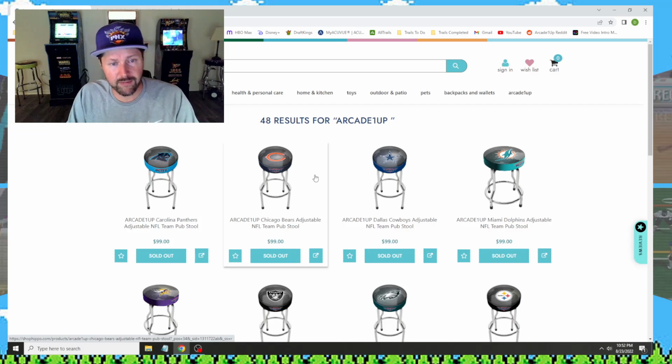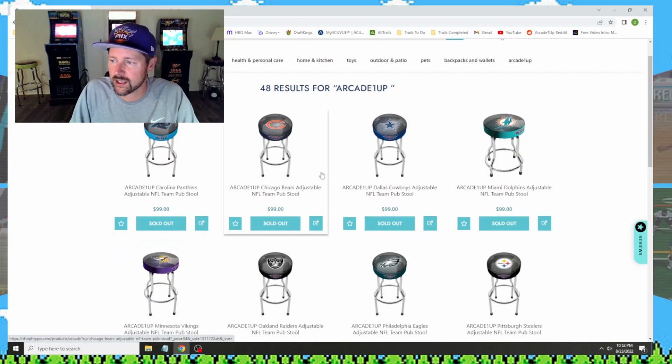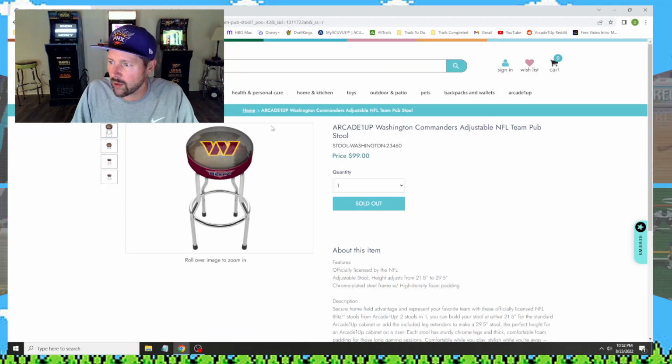I think even for those fans of the NFL that don't necessarily want an NFL Blitz cabinet, or maybe there's Arcade 1-Up fans out there that don't want to buy the NFL Blitz cabinet, they're probably going to be interested in these stools because it's going to have your team on it. Something that drew my attention today when I started looking at this was this Washington Commanders stool.